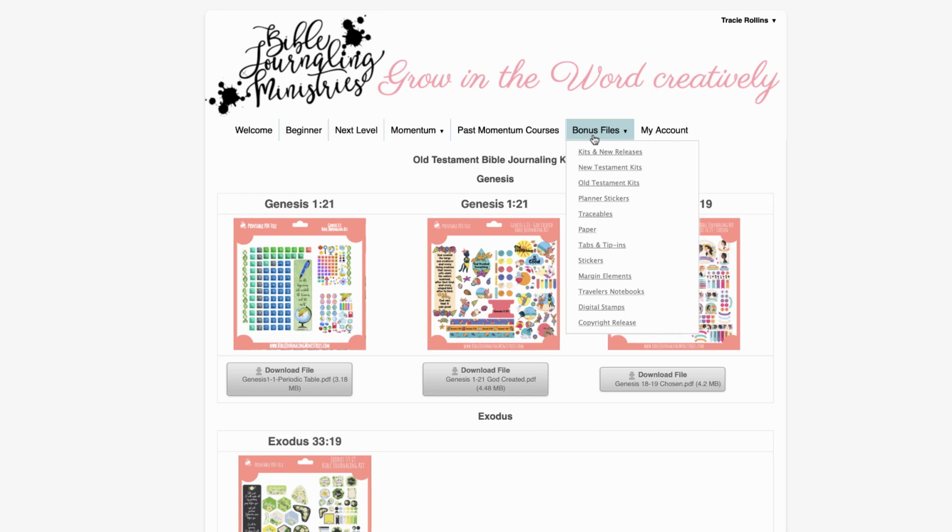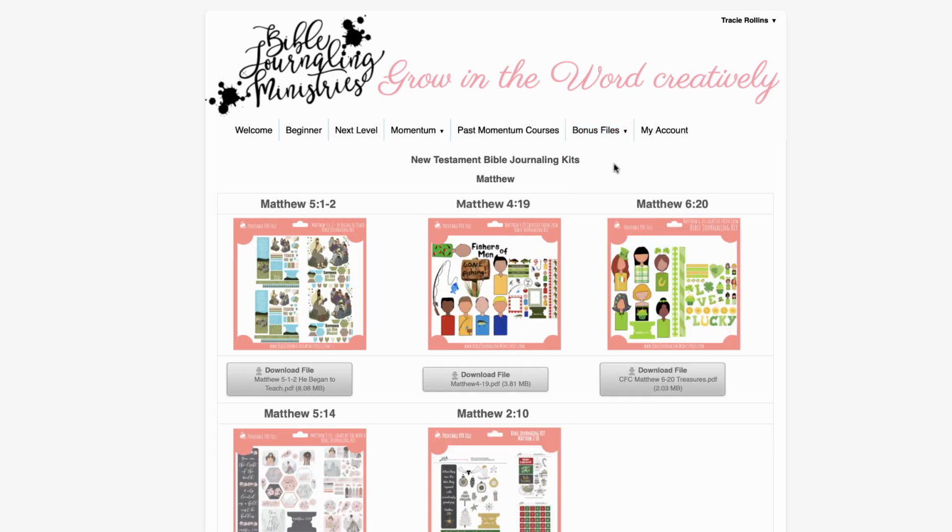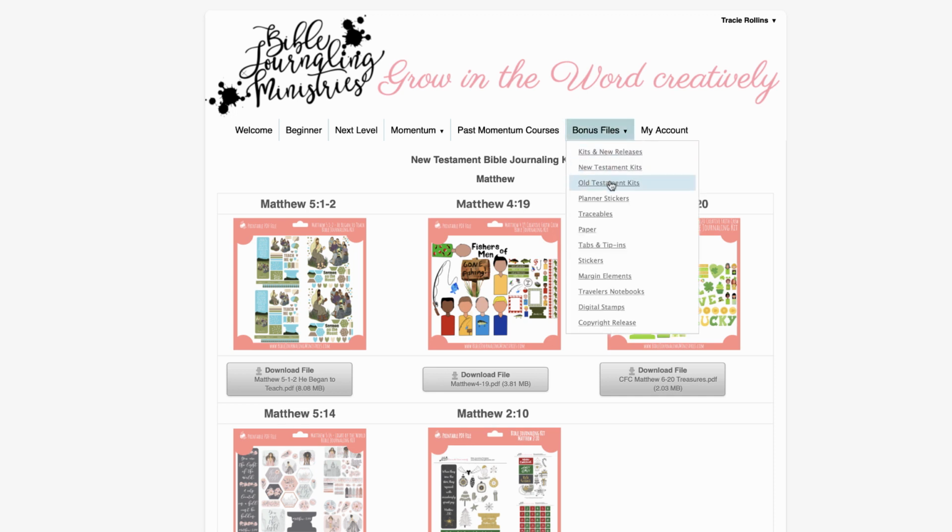Now, if you want to go back, excuse me while I scroll back up. If you want to go back, or if you just want to go to the New Testament kits, you can just highlight underneath your bonus files, go directly to New Testament kits. That will get you either to the New Testament kits, or, if you hit the one that says Old Testament kits, you'll get there as well.